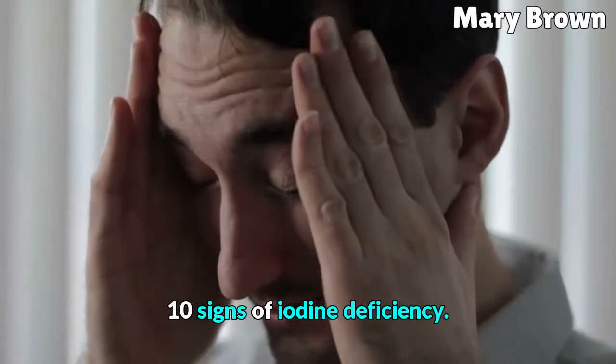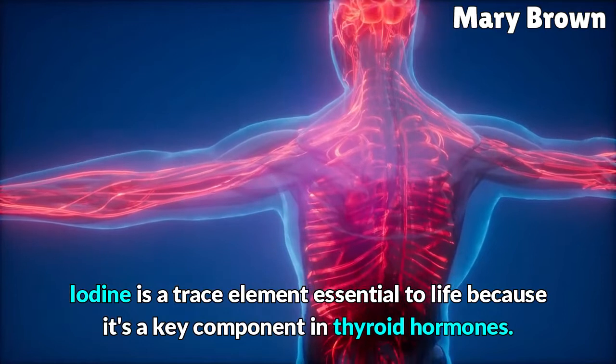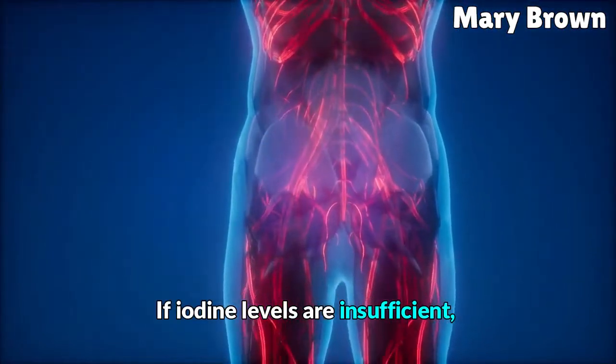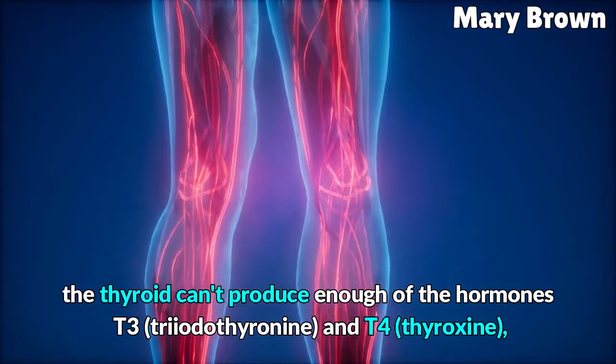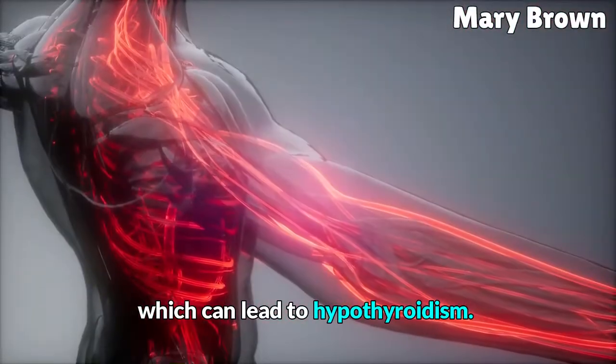10 signs of iodine deficiency. Iodine is a trace element essential to life because it's a key component in thyroid hormones. If iodine levels are insufficient, the thyroid can't produce enough of the hormones T3, triiodothyronine, and T4, thyroxine, which can lead to hypothyroidism.